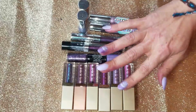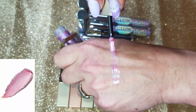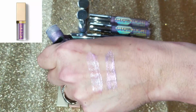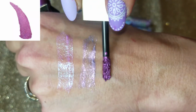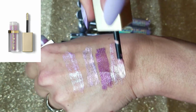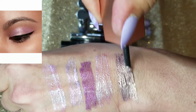Okay, we're gonna get into the fun stuff now. These are my favorite purple glitters and glitter shadows. These are from Stila. The first shade is Sea Siren. So we have Gypsy. This is Violet Vixen. Sunset Cove. This one here is Cloud, and this has a gold base, which is absolutely stunning.